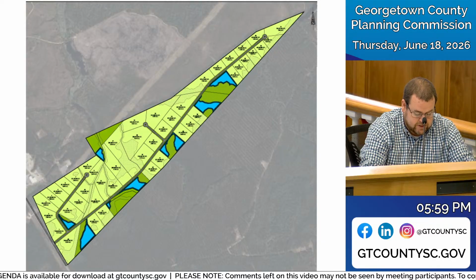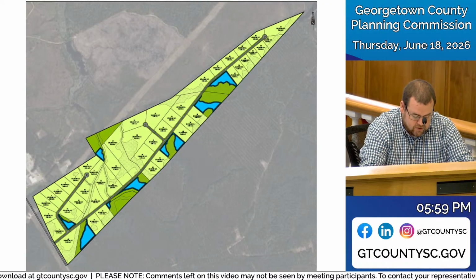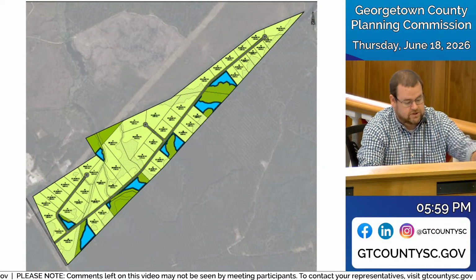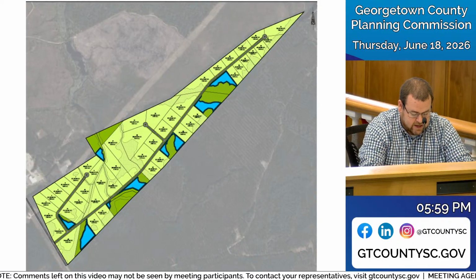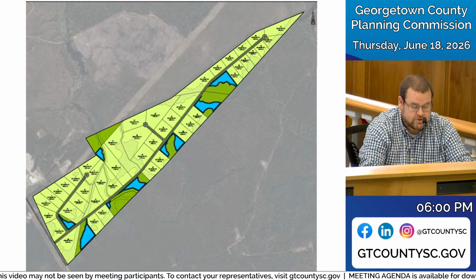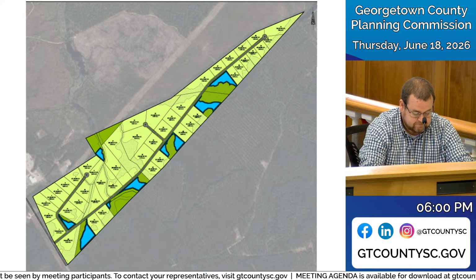The project has been designed by the Earthworks Group to meet the minimum requirements of the Georgetown County Stormwater Management Ordinance. They completed a preliminary review of the project, and they have issued their letter of credit, which I just mentioned. A traffic impact analysis, or TIA, is not warranted for this development because the proposed subdivision does not meet the threshold of 500 average daily trips, or ADTs.